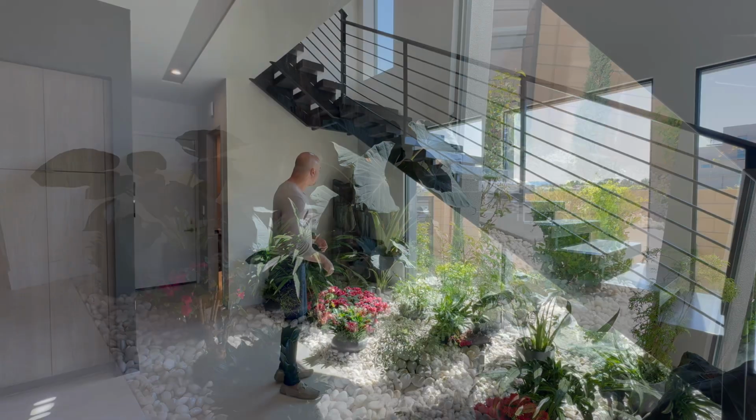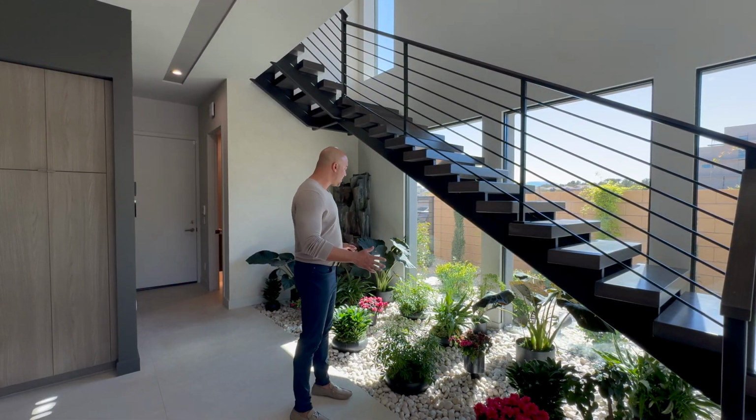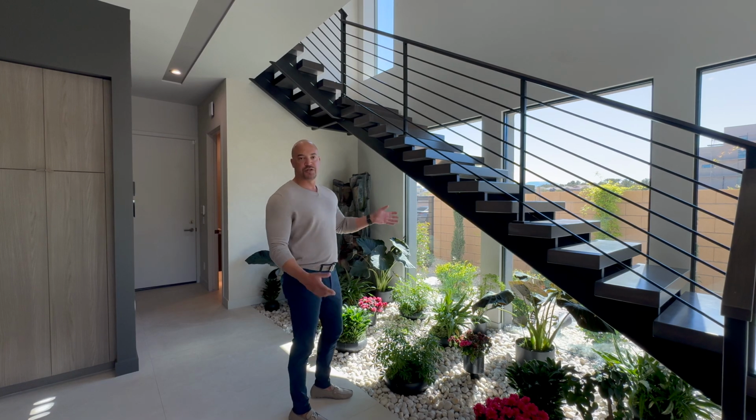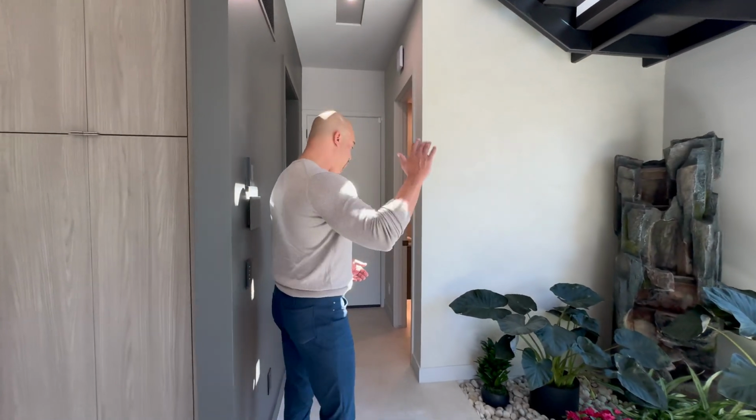lush up this space. So we have a water feature that we have turned off for noise, but we have this lush area underneath the stairs. Do what you will with it. I would probably keep it boring and just rocks, but I'm also not the interior designer, so rock on.